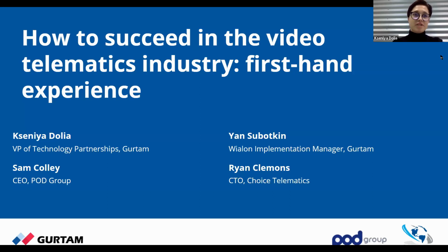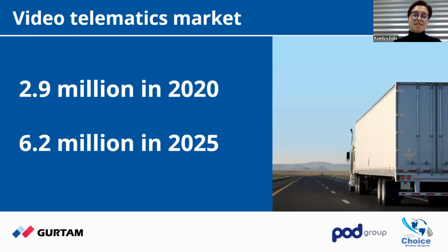The use of video solutions in the automotive industry is hard to overestimate. One might even say that the use of cameras becomes a norm in the commercial fleet space. And as you see on our first slide, the numbers are quite overwhelming, because Berg Insights estimates that the number of video telematics systems in North America and Europe reached almost 2.9 million units in 2020, and the forecast is more than 6 million units by 2025.